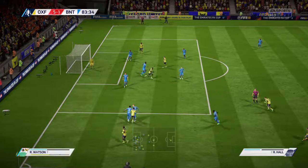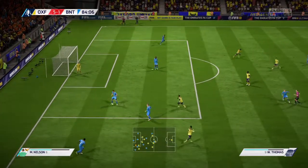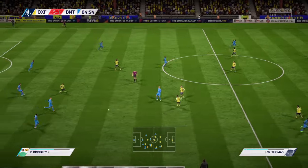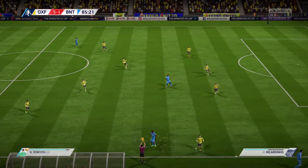Thomas. It's Watson. Here's Taylor. And that will be a throw.